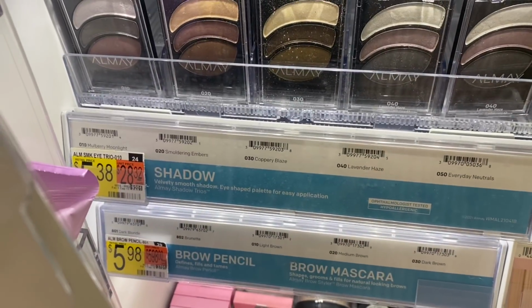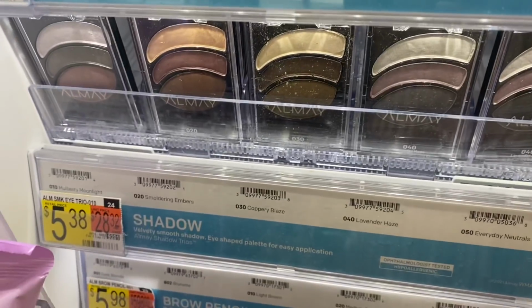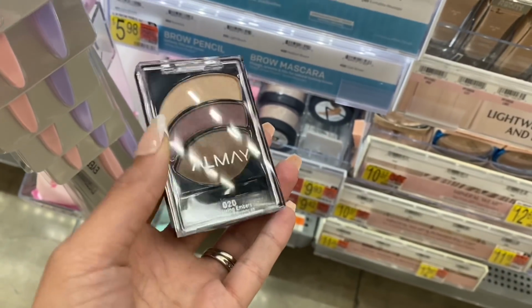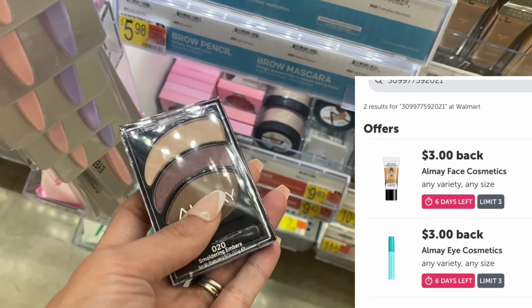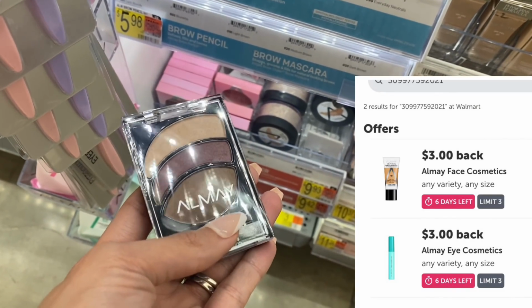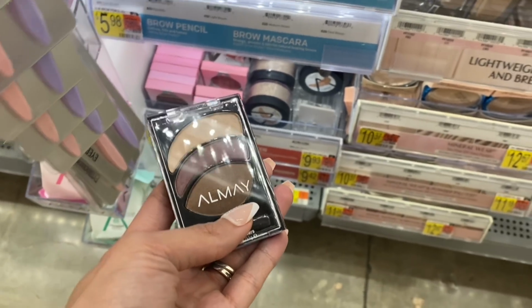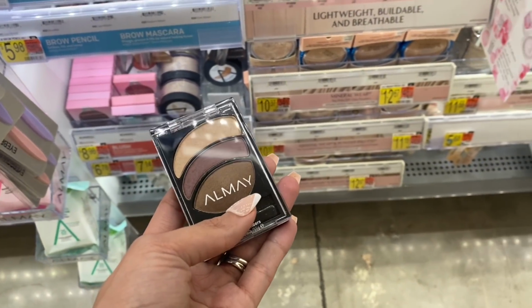The first deal that we're going to pick up today is on the Almay eyeshadow. It is $5.38. I scanned this on Ibotta and there are two rebates attaching to this, so both for $3 each. So if we get both $3 rebates, that is going to end up making this completely free and a 62-cent money maker.